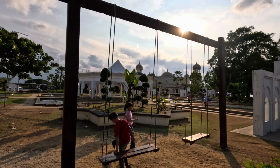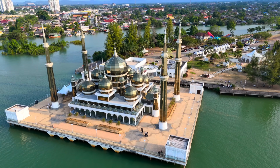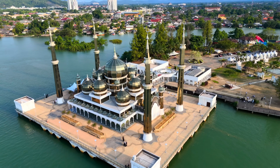You can go see sunset on a boat. There's loads of children's playgrounds, shakes, might even get a little shake. We have seen quite a few mosques, and each time they're very different, you know. This one looks futuristic because it's made out of glass. I guess that's why it's called Crystal Mosque for a reason. And I mean, take a look at this, guys. It looks beautiful, actually.